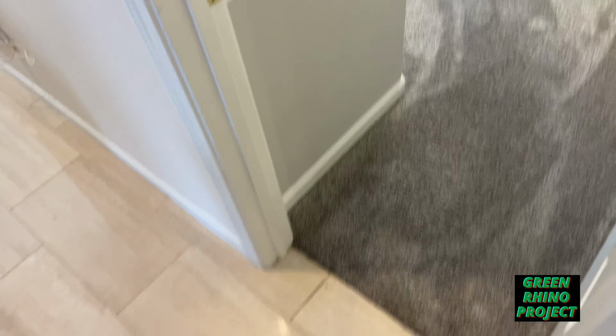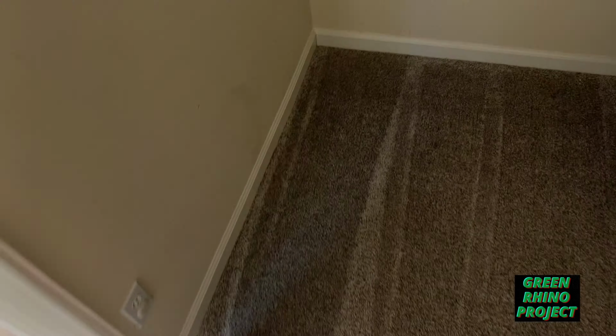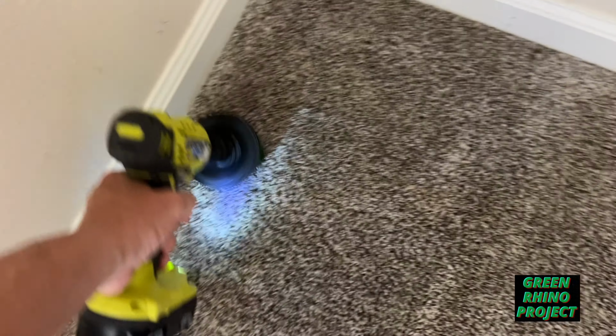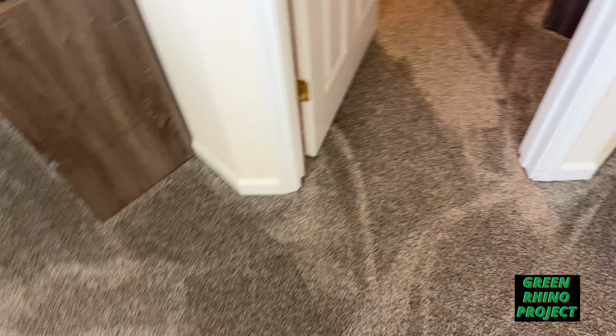Spotting. All right, so you can tell she did a nice agitation all throughout here. All the piles are all lifted and it smells better already. So once we rinse everything out, right, a nice good rinse, this whole area had a little bit of pet problem. There were only a couple areas, but still, I charged them mainly for the deodorization part of it and not so much for the staining.